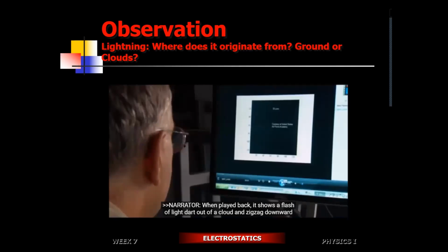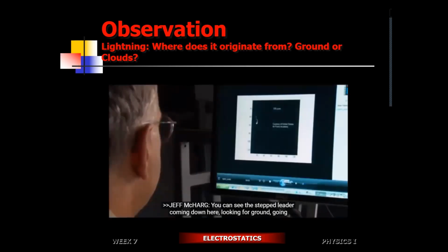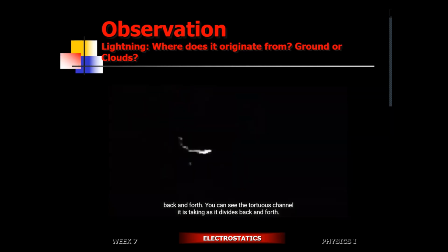When played back, it shows a flash of light dart out of a cloud and zigzag downward in roughly 50-yard segments. This first stage of lightning is called a step leader. You can see the step leader coming down here, looking for ground, going back and forth. You can see the tortuous channel it is taking as it divides back and forth.